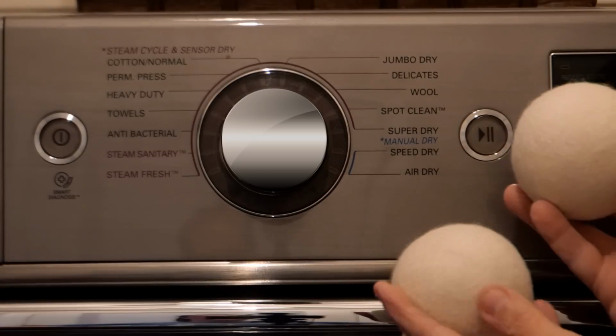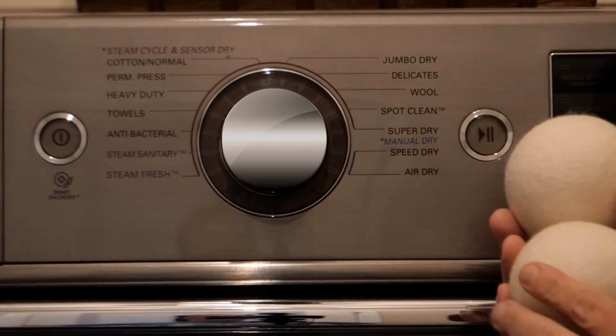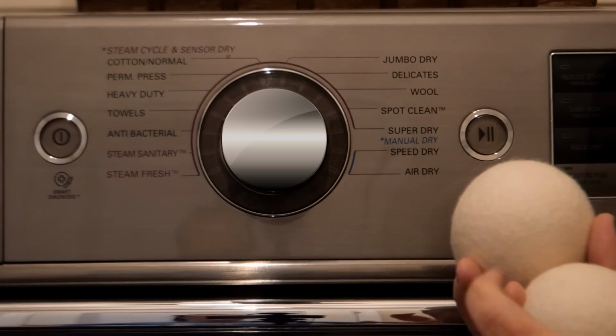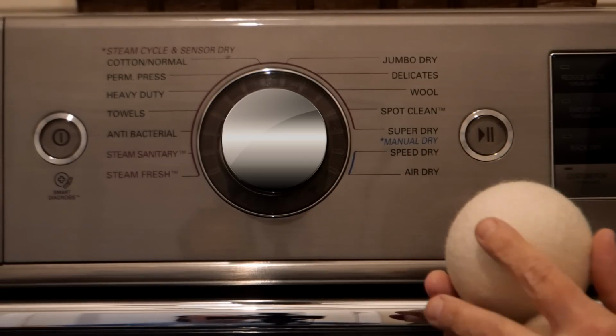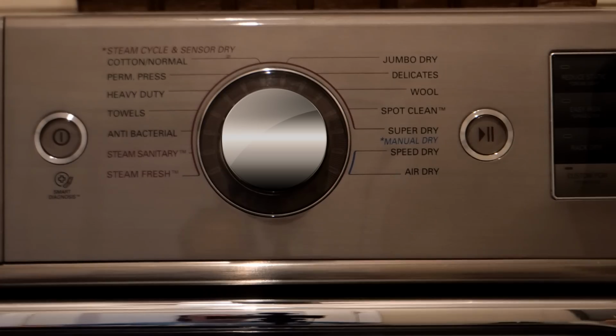The other thing are the wool balls. Most people know about these and they use these. If you put 2 or 3, especially when you're washing your sheets, you don't get that really annoying bundled up wet spot that causes you to have to over tumble and over dry and run your dryer for longer. If you really feel like you need drier sheets, there's a great recipe for making your own.